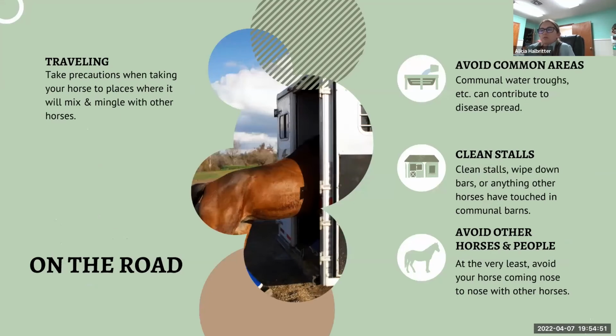Traveling is going to be one of the biggest aspects when it comes to biosecurity, because if your horses never leave your farm or your operation or boarding facility, then the likelihood of them getting a disease is very little. They still have access to vector-borne diseases, which we'll talk a little bit about. But diseases that are communicable from horse to horse are going to be a concern when you're traveling to other equine events or trail riding places, things where other horses are going to be.